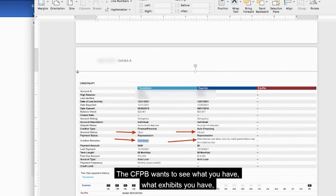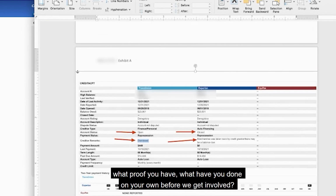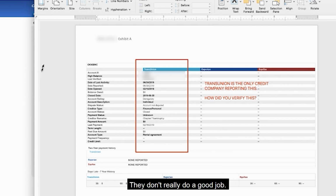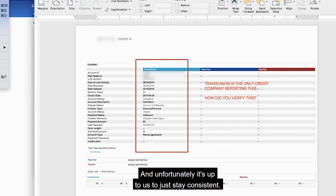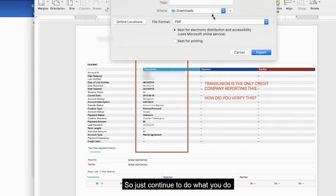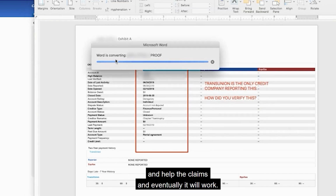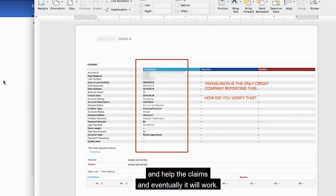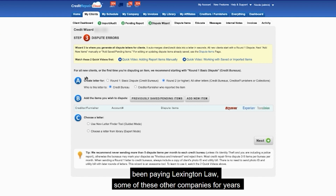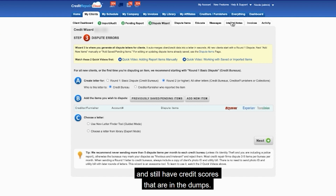The CFPB wants to see what exhibits you have, what proof you have, what you have done on your own before we get involved. The CFPB is the agency that regulates the credit bureaus. They don't really do a good job. Credit bureaus do a horrible job. And unfortunately, it's up to us to just stay consistent. So just continue to do what you do and help the clients, and eventually it will work, I promise. Sometimes it just takes a while, but there are people out there that have been paying Lexington Law and some of these other companies for years and still have credit scores that are in the dumps.